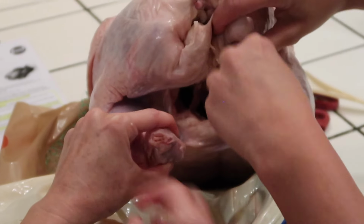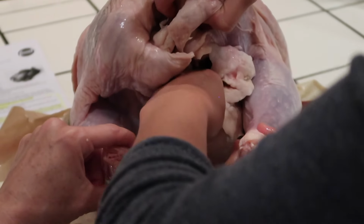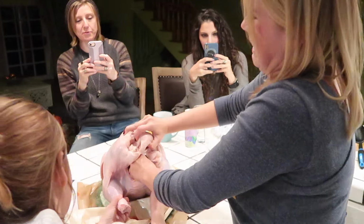Where am I reaching into? Just reach in. I know, but it's dark in there. Oh, of course it's dark. Reach your hand up. I don't want to. It's cold. Oh my God. Okay, but that's what you have to do. Oh wait, what's this? It's the neck. Okay, so I gotta get the neck. The neck is supposedly the best part.